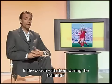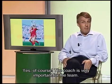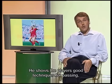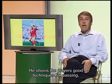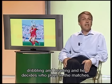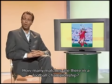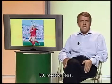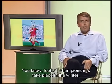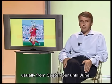Is the coach with them during the training? Yes, of course. The coach is very important for the team. He shows the players good techniques for passing, dribbling and heading. And he decides who plays in the matches. How many matches are there in a football championship? 30, more or less. You know, football championships take place in the winter, usually from September until June.